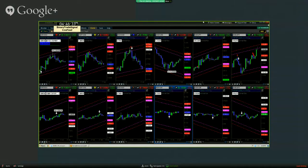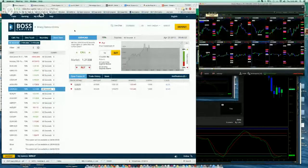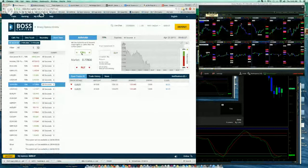I see a lot. I see a lot of setups. I really like this AUD USD. Surprised we haven't got a pre-signal yet. Actually, I'm gonna set up on the AUD USD because I like where it's at right now.